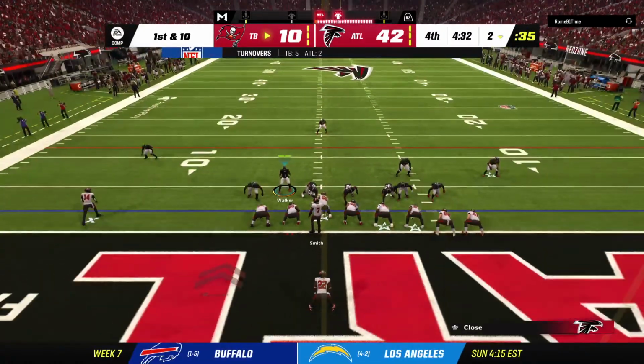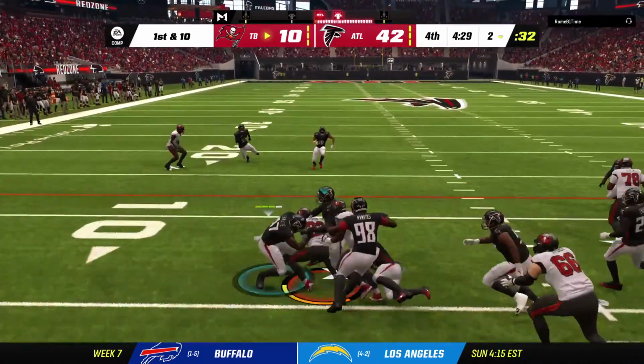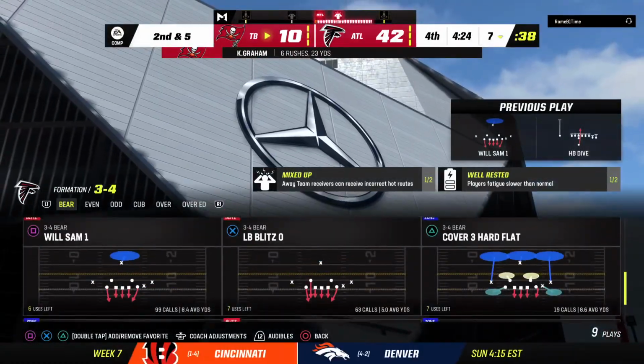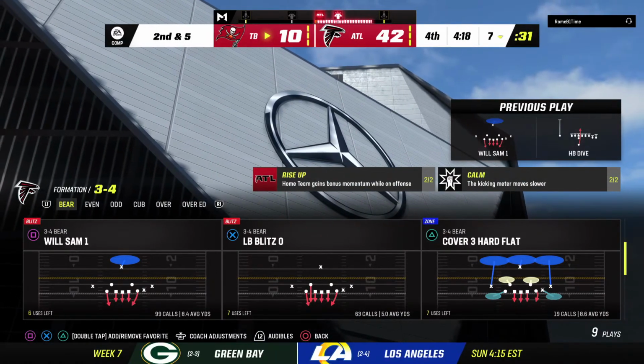Okay, so let's face it, though. Who's happy about this play? Fantasy guys, right? Yeah. The analytics will tell you one thing or another. That's a bad play on one hand, a good play on the other. But it's all about the fantasy points here. Yeah, because this ball game is over. Arnold Ebiketie gets there for the stop.